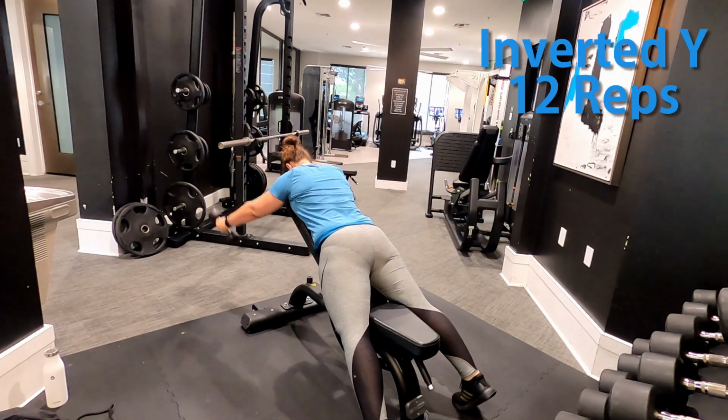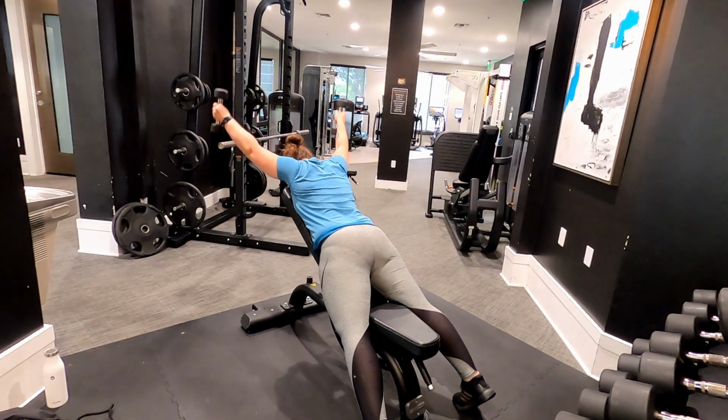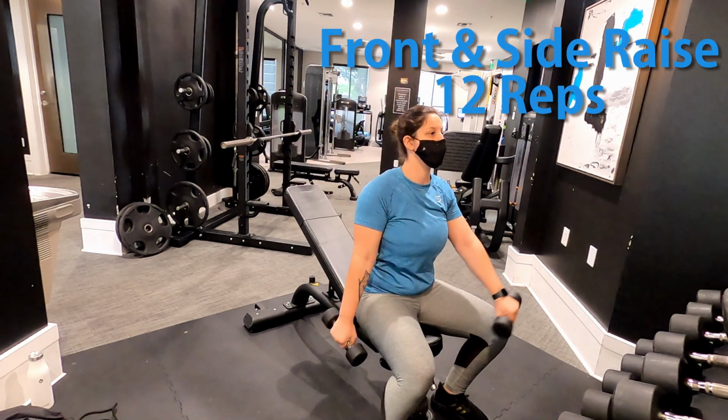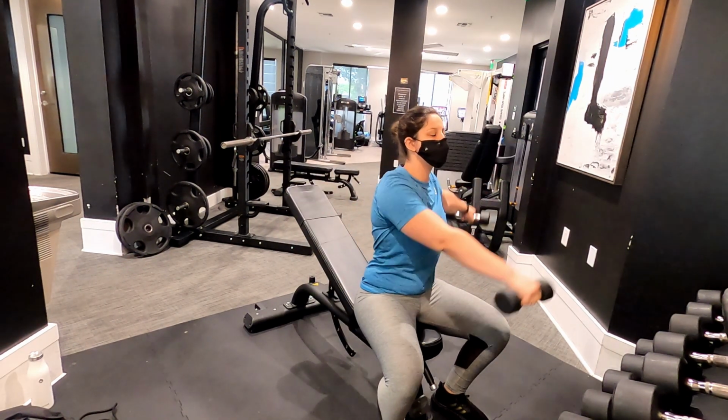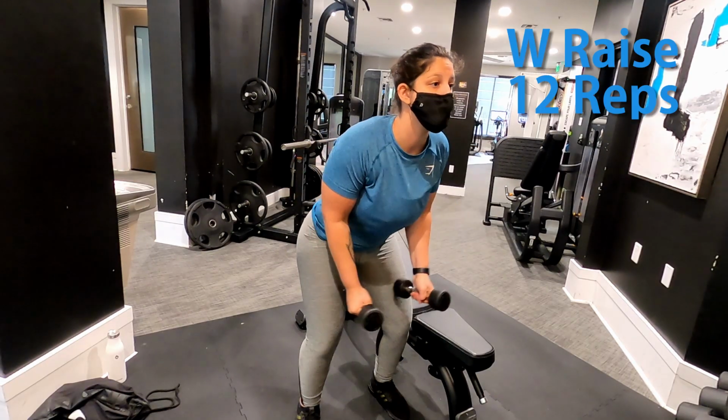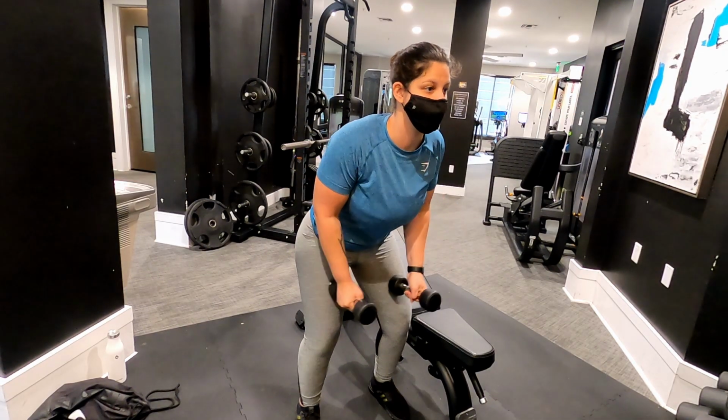So then going into my workout for this day, I started out with my shoulder mobility warm-up. So I'm doing inverted Ys, seated front and side raises alternating, and then finish off with some inverted Ws or standing Ws.